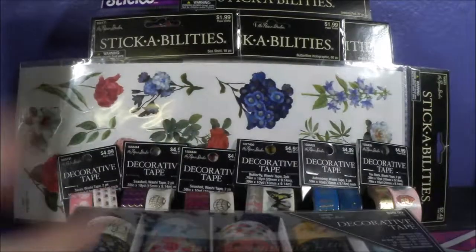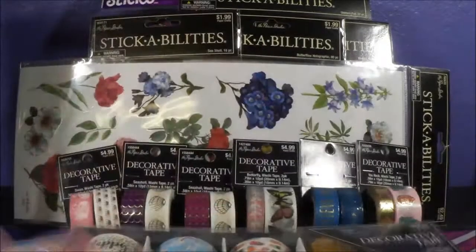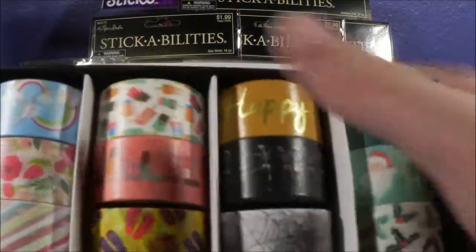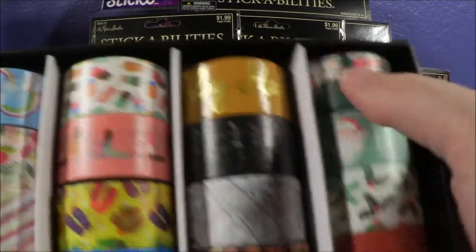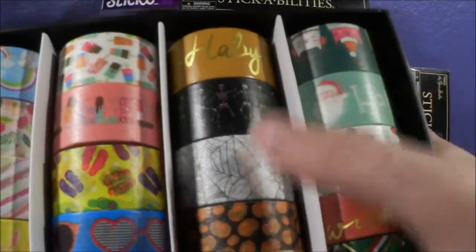Let me open this because some of them are hidden. All four sides are taped for safety. All right. So, on this side, you go into Halloween and fall. So, you've got this one that says Happy Halloween. The skeletons that are dancing. I love that one. I love the cobweb tape.